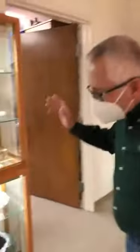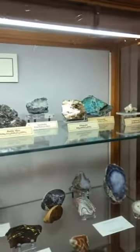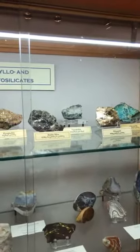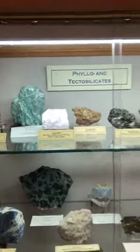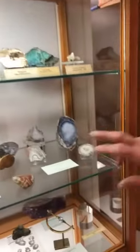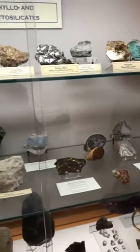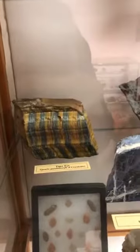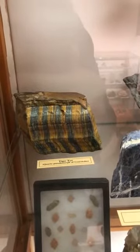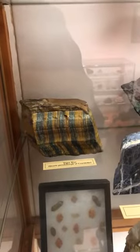In this cabinet, we continue with the silicates, and up at the top we have mica minerals, and I'm sure many of you have seen a lot of these mica minerals like muscovite and biotite and so forth. Then down here we have agates, which of course many people collect and polish into stones for jewelry. And over on the far end over here, we have tiger's eye. That's a big chunk of tiger's eye. And again, that's a common mineral that people will facet or polish into jewelry.